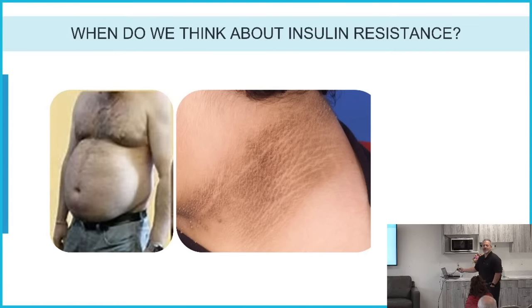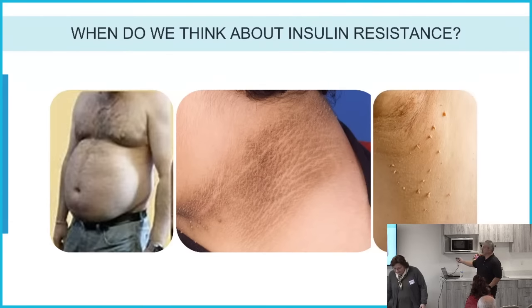Has anyone ever seen this before? Basically, you get some dark spots around the neck, called acanthosis nigricans, and this is something we see in insulin resistance. This is something that tips us off in the clinic. Also, these are skin tags. A lot of times we see skin tags, and we think, uh-oh, we better check the insulin, because their insulin's probably going to be high.